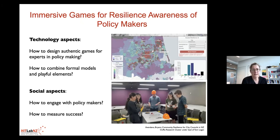And there's another student working with us, and you see in all my examples how broad it is, but it's really exciting. He is using computer models, but then he's trying to develop an immersive role game for policymakers here in Christchurch to explore how they understand and approach resilience, and not only resilience in the sense of building good infrastructure in a city, but also how to support communities and how to invest in social resilience.